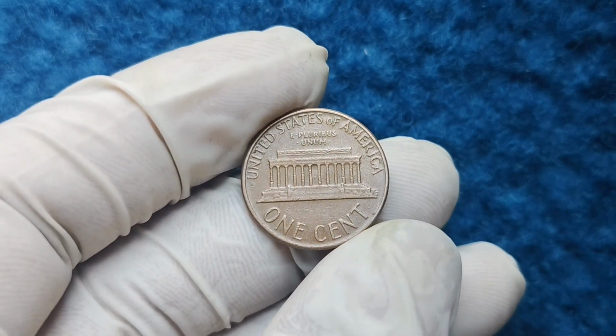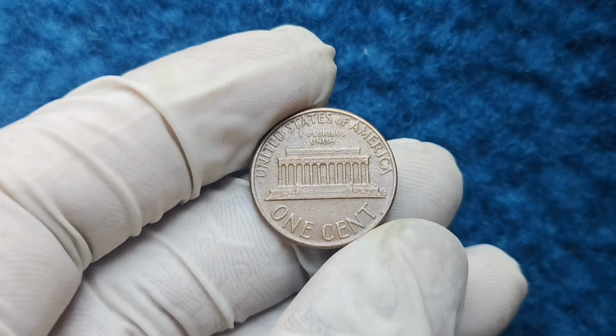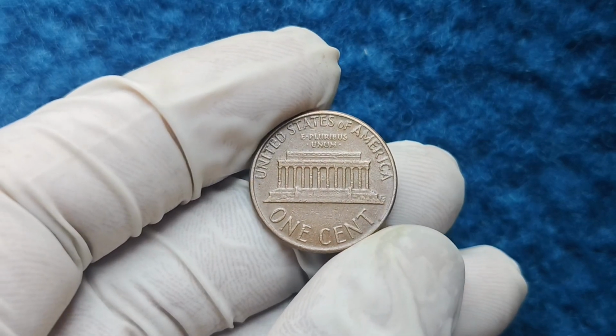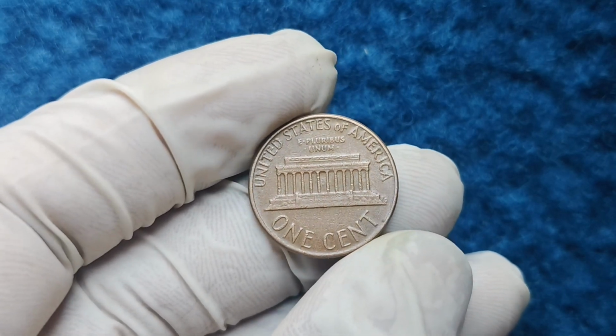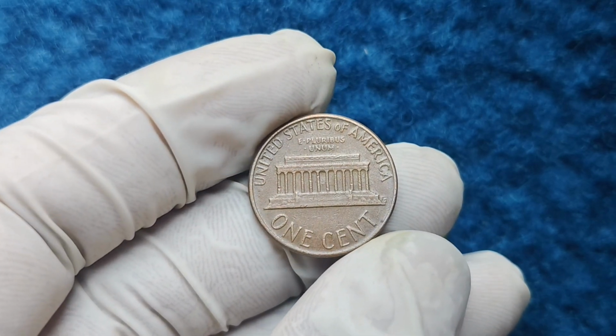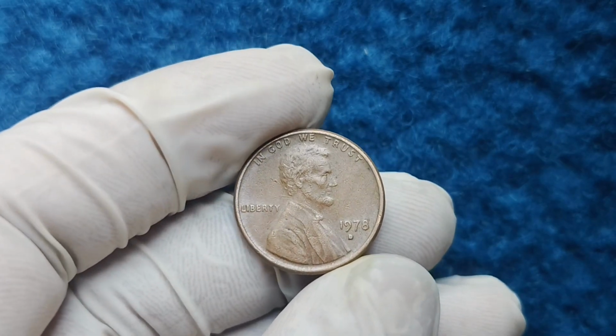Next time you're about to toss a penny in a tip jar or let it roll under your car seat, take a second look. That tiny coin in your pocket could be worth a life-changing amount of money. And let's be real, how crazy would it be to find a $1 million penny just lying around?